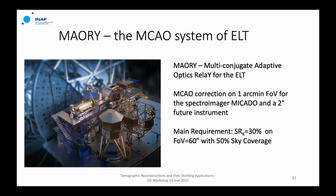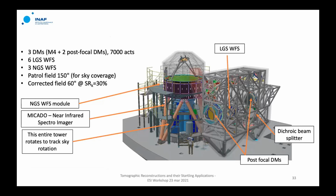We are working on the system, and you have to compare the scale of this bench with the one of GeMS that I've shown 1 minute ago. It's the same architecture if you want. So there are 3 DMs and 4 plus 2 postfocal DMs here in the bench. A total of 7,000 actuators, 6 laser guide star reference sensors, 3 natural guide star reference sensors, a large patrol field to enable good sky coverage, aiming at correcting a wide 60 arcsec field.